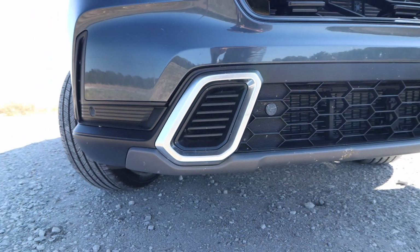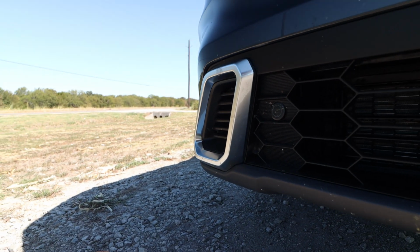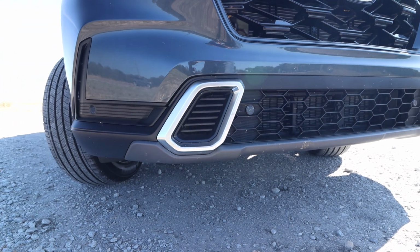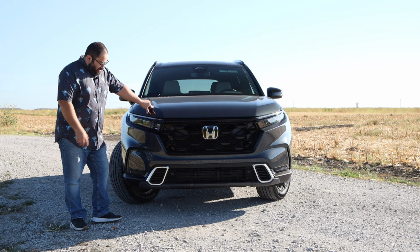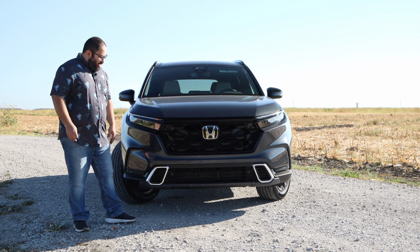And then we come down to my favorite part, which are these guys down here. Yeah, they're kind of like a brushed aluminum finish. They look really cool. They add more to the style. Would I have liked them in black? I don't know, because I think it would take away from that cool design that they have. So love that there. We have the lower grille in black there.